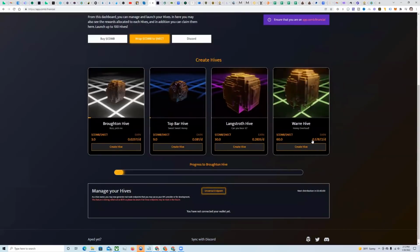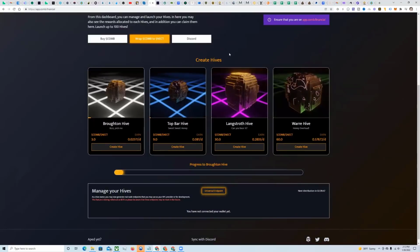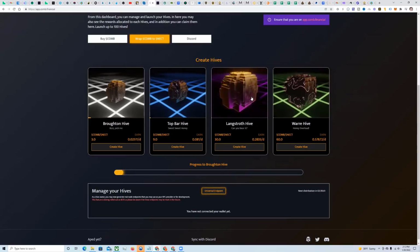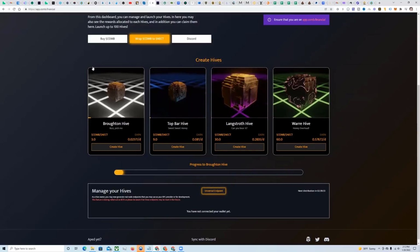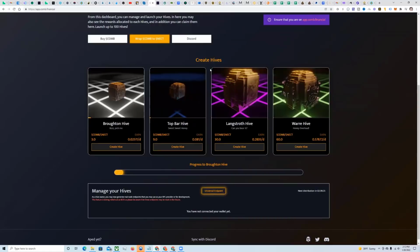So you'll notice this is going to give us 0.57672 comb per day versus the next one below it, which is pretty much, I think, right around double or more than double than this one. So it does incentivize you to go as high as you can from the get-go, whether it be the war hive or like the Langstroth hive, because once you go below that, you'll see the difference, 0.28 from 0.081 per day, so on and so forth. So determine exactly how you want to position yourself from the get-go. I got one war hive and one Langstroth hive, Langstroth, however you pronounce it. That's where I'm at right now.